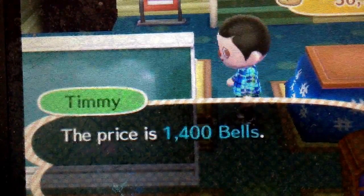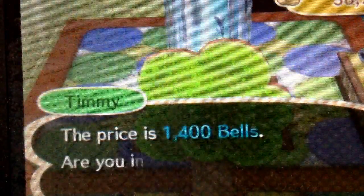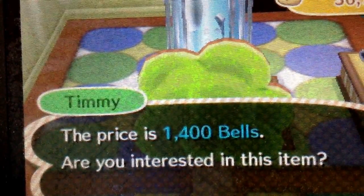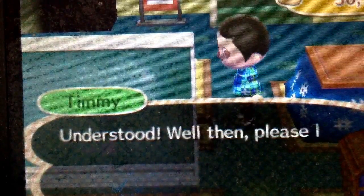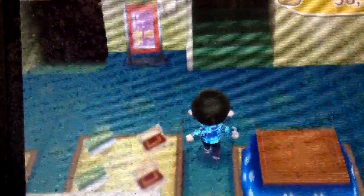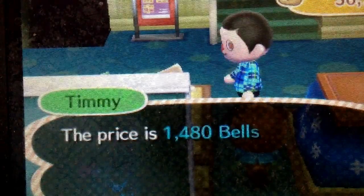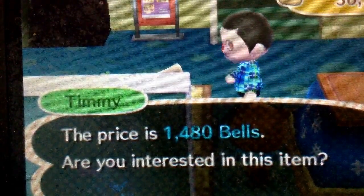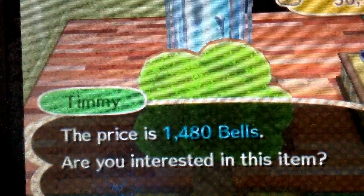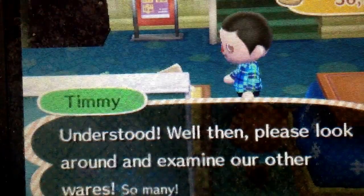Alpine rug. I'll let you see it, YouTubers, but I don't like this rug at all. I'll show you why. Too circly, YouTubers, too circly. I don't want too circly. No thanks. It's too much circle there. All right. And last, modern wood flooring. Well, not bad, but not really interested in this item. No thanks, but thank you. All right.